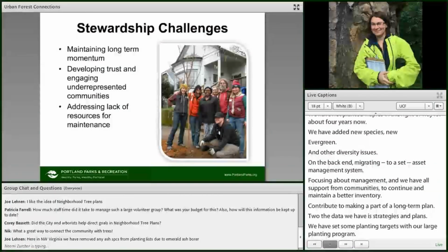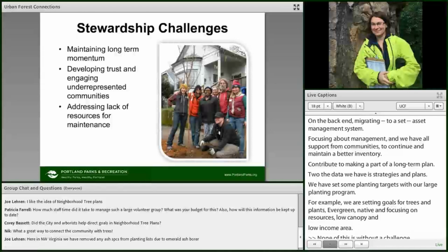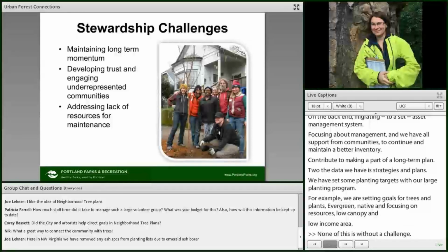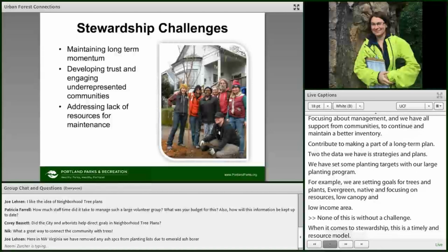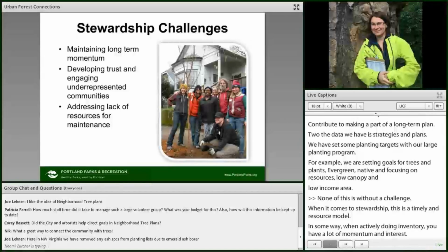So none of this is without its challenges. When it comes to stewardship, this is a very time and resource intense model. And in some ways, when you're actively doing the inventory, you have a lot of momentum and interest. And when that part of the project is over, it can be challenging to maintain that long-term momentum with groups. So we're interested to see how that works out in our community.